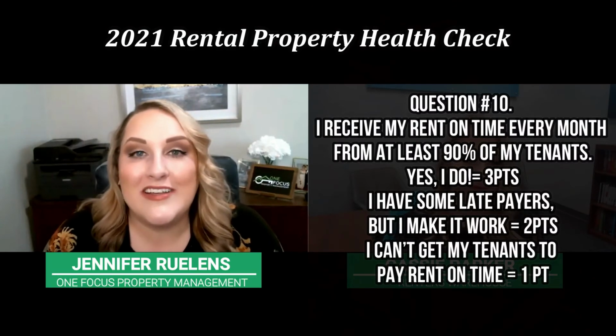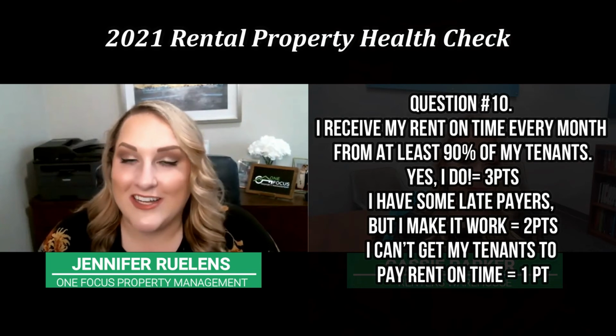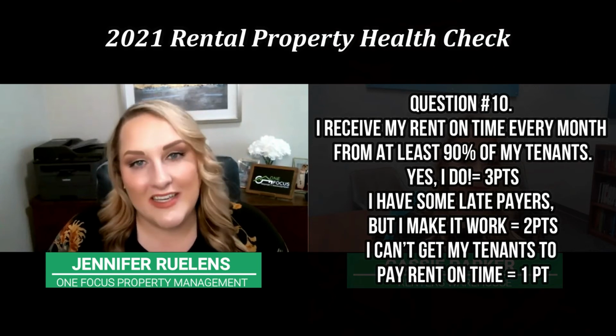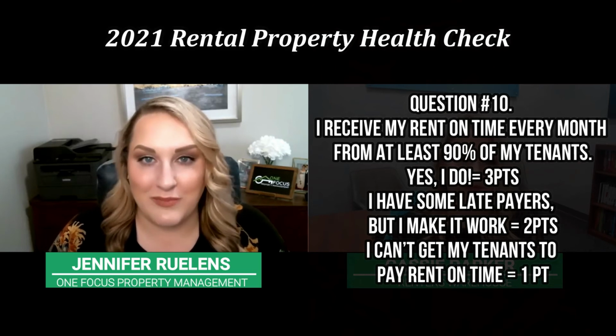Question 10. I receive my rent on time from over 90% of my tenants. If you can honestly say yes to this, give yourself 3 points. If it mostly happens, but you have some late payers, give yourself 2 points. If you can't get your tenants to pay rent at all, give yourself 1 point.